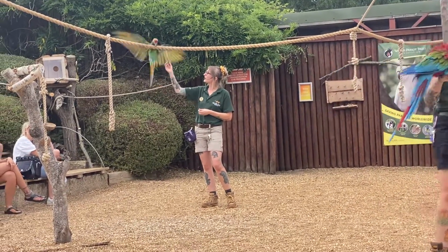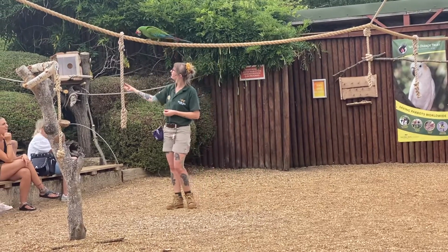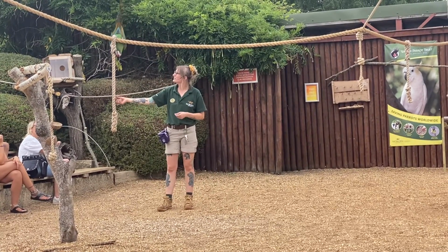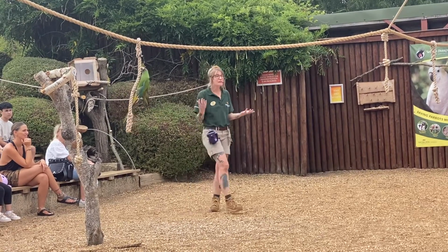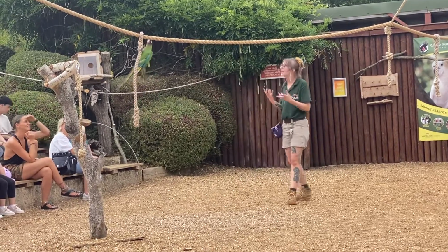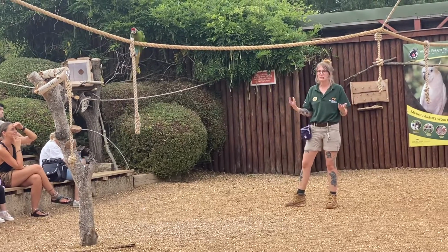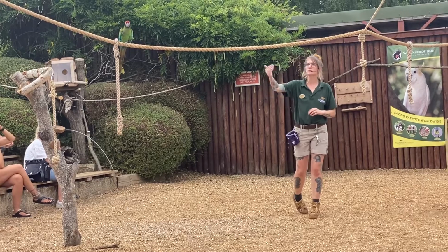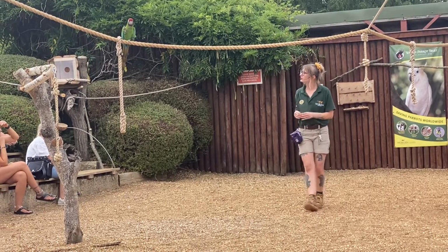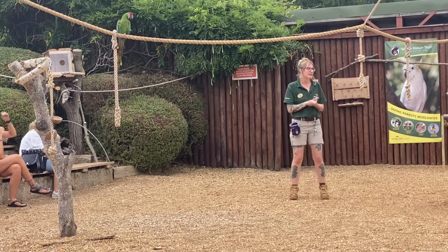What are you doing sitting around there, Mary? How about you come down the road then? So all of this is really, really easy for them to do, and you can see it takes no energy for them to get around. Out in the rainforest, not all their food is going to be easy to access. They can't always fly down to it. So instead, birds like Wilma and Merlin will pull things up towards them, or they'll climb down it using that beak and those feet together.